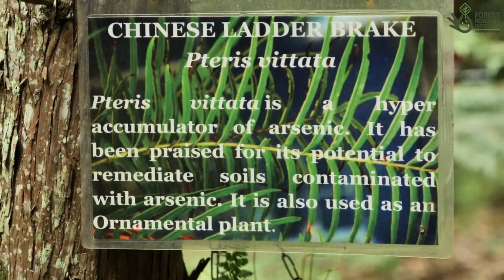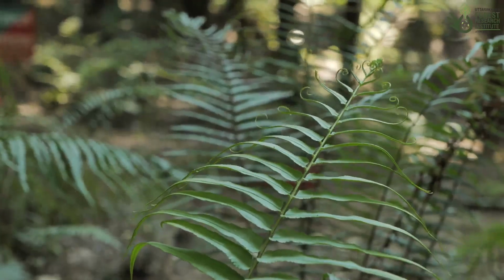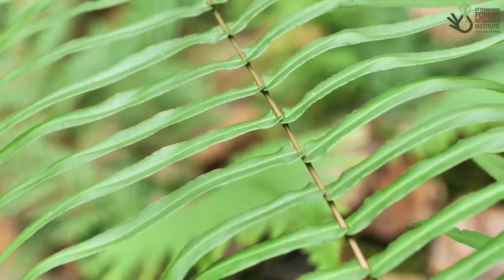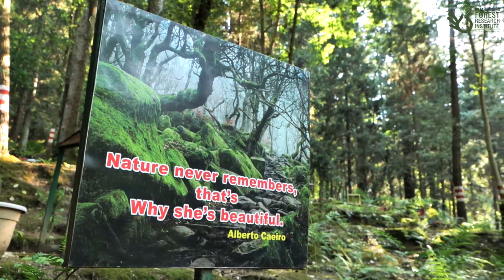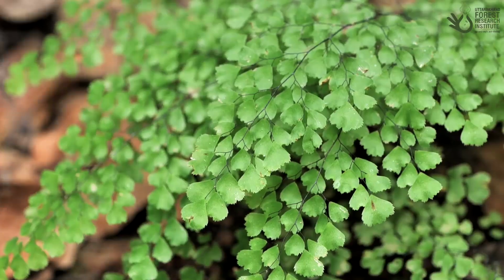Chinese ladderbrake, a hyperaccumulator of arsenic, has been praised for its potential to remediate soils contaminated with arsenic. It is also used as an ornamental plant. The fernery houses various species of medicinal and edible ferns like Hansraj and Lingura.